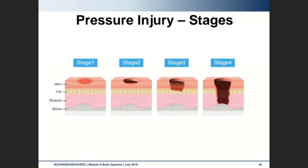Sometimes these pressure ulcers are unstageable. And these are considered full thickness tissue loss with injury covered by slough and or eschar. Deep tissue injury is when you have purple or deep red. It's localized to an area that you may have intact skin or blood-filled blisters. These deep tissue injuries are usually due to damage of underlying soft tissue from pressure and or shear.